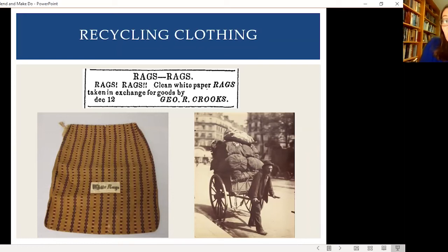It was considered women's work. So women were employed in these paper-making factories. They would pound the dust out of clothing. They would cut off the seams and the button hooks and the buttons, and they would cut them into squares that would be used to make paper.